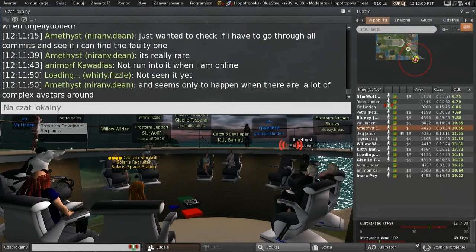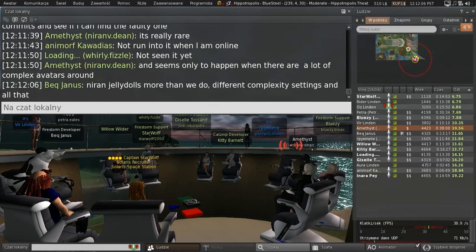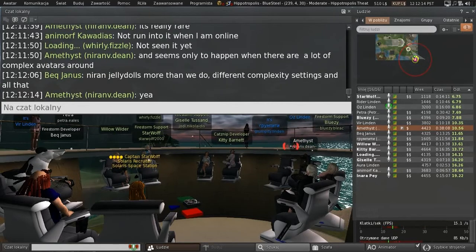That makes sense, Naran, because it would happen more often when there are a lot of complex avatars around, because the likelihood of losing UDP messages goes way up, and there are a lot more of them when there are more avatars around.